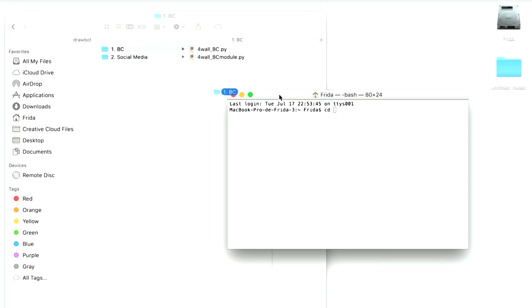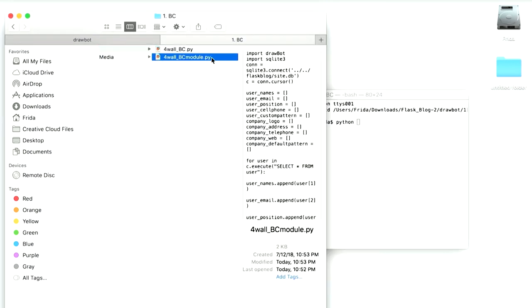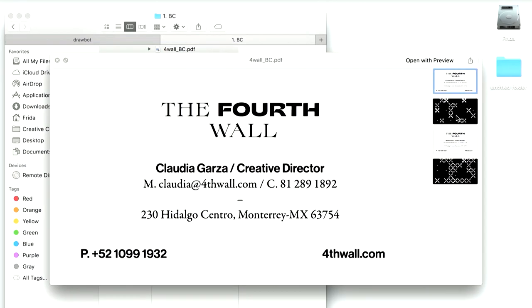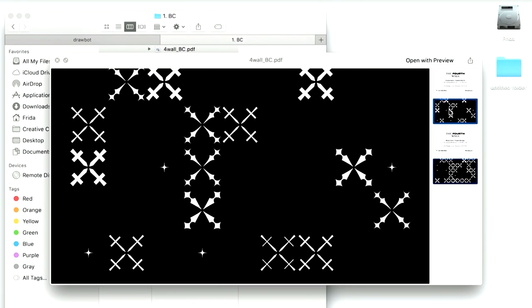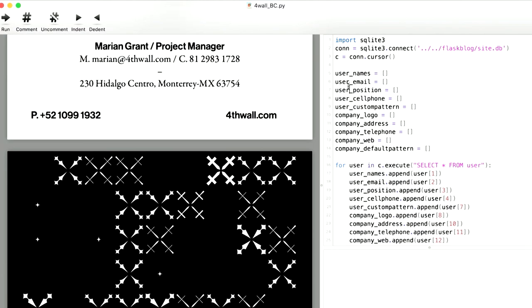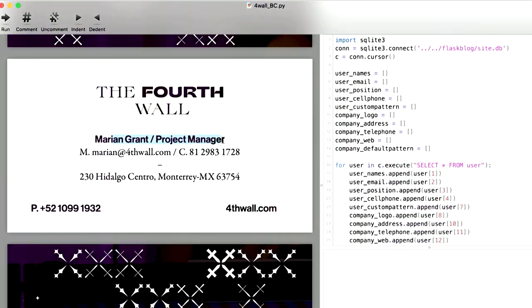And one of the challenges that I mentioned before is that there is no relation between print and web. So in here, I am doing the print versions in Python, like in Drawbot. This is a model of Drawbot. I take the interface completely, and it creates a PDF with the business cards, with the information that you just added. So it's there. And you can see that the pattern is custom for each user. You can also open this in Drawbot if you need the interface, if you need to see the actual image. And there is the information that I just added in the other video.